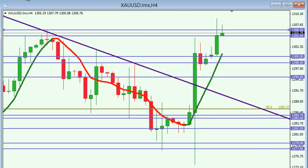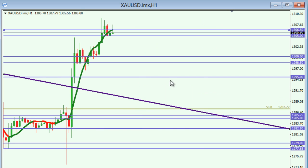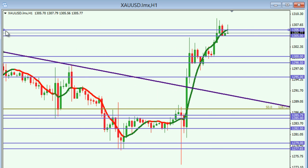Okay, so now to go down to our trading chart, which is the 1 hour chart. Let's go ahead and set ourselves up with a little trend line action here. We're going to take this high to this high, and we'll look at that as one little intraday trend line, and then we'll connect the low of that candle, and there's a few good touches there.